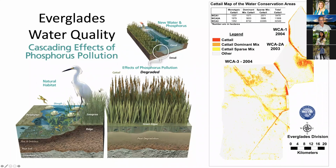Now, I've talked primarily about water quantity. There's also the water quality issue. Phosphorus pollution is our major problem. As our native marshes become exposed to phosphorus in excess of 10 parts per billion, over time we see a transformation to nothing but cattail. And our most recent cattail map, unfortunately, is about 16 years old now.